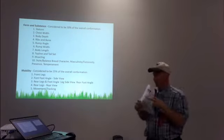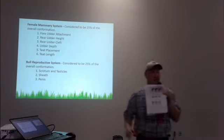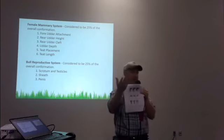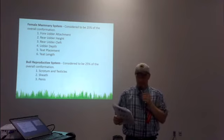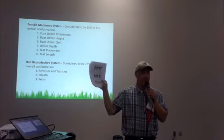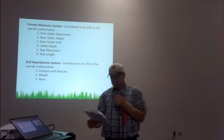And then the next set is the mammary system. So we have udder attachment. Stephanie gave a good description of this yesterday in her talk on dual purpose traits. It's a long, smooth transition from that udder into the belly. You can see some images there of a cut up udder. Based on the linear score, the breed wants those as smooth and tight in the front as we can possibly get them.